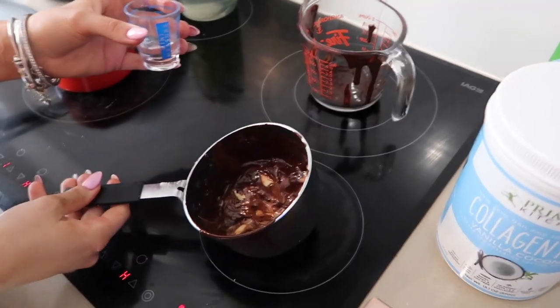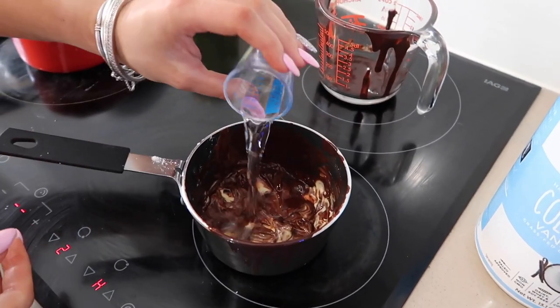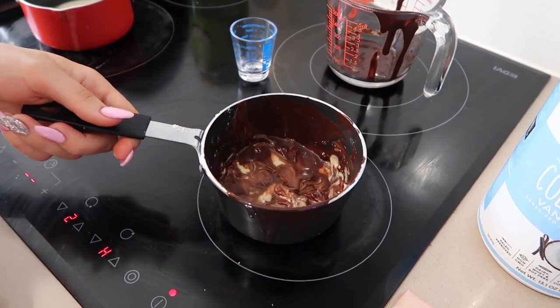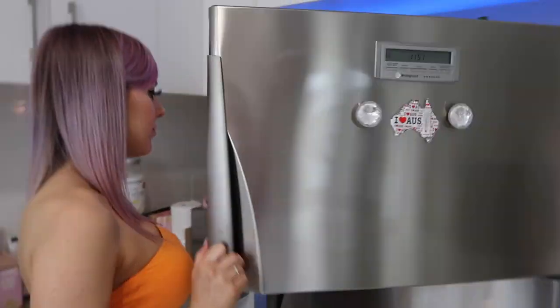Okay, so for the caramel sauce, you can see it's quite thick and gluggy, so I like to add 10 mils of water, and then you just give it a good mix, and that just helps it be more chewy.